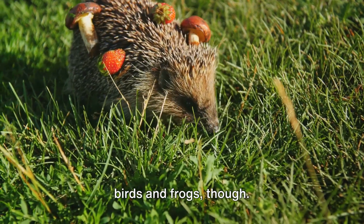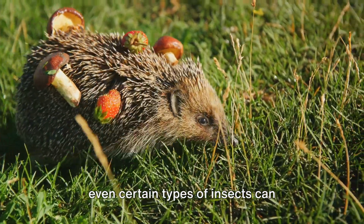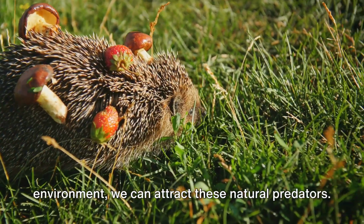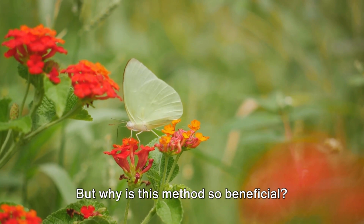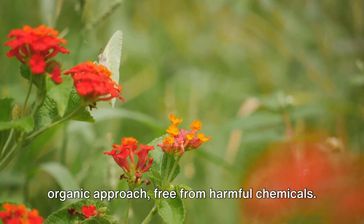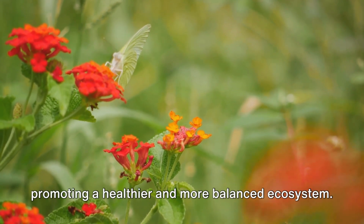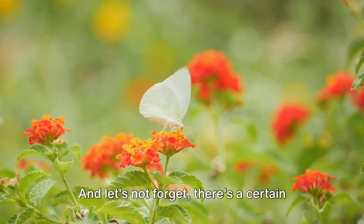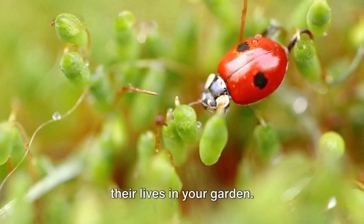It's not just about birds and frogs, though. Other creatures like hedgehogs, bats, and even certain types of insects can contribute to pest control. By creating a diverse, welcoming environment, we can attract these natural predators. But why is this method so beneficial? Firstly, it's a completely natural and organic approach, free from harmful chemicals. It also contributes to biodiversity, promoting a healthier and more balanced ecosystem. And let's not forget, there's a certain charm in watching these creatures go about their lives in your garden.